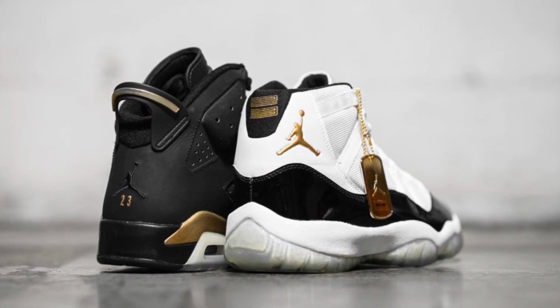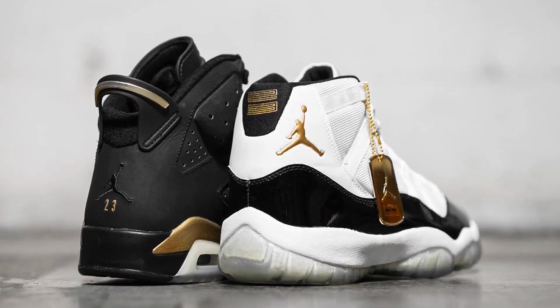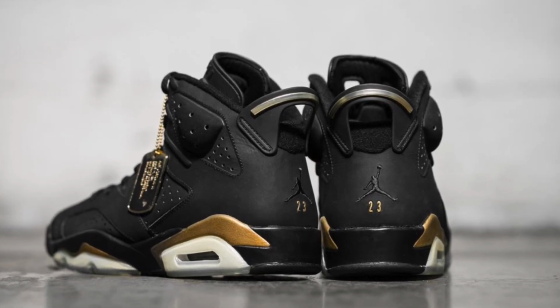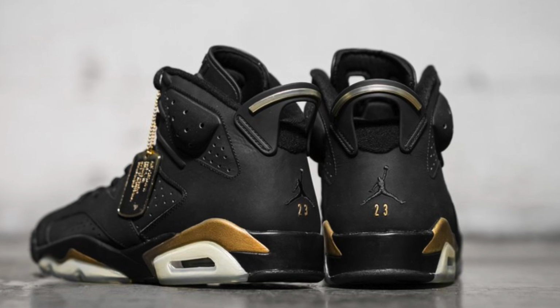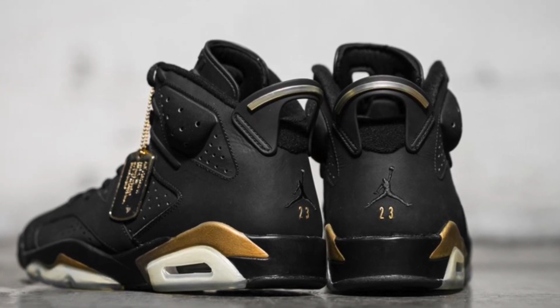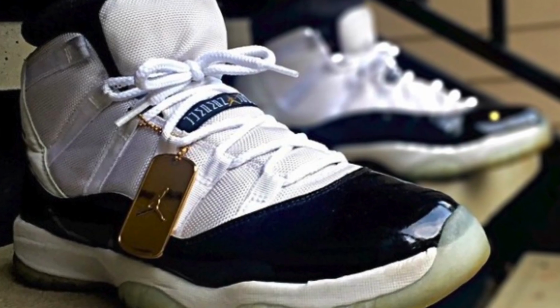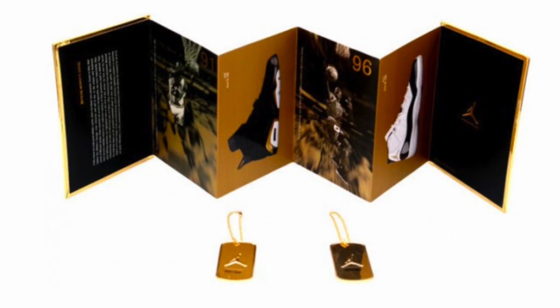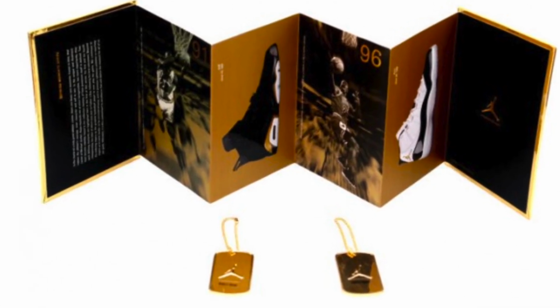For me personally, though, the number 1 spot for this countdown definitely goes to the Air Jordan 6 and the Air Jordan 11 Defining Moments pack, or DMP. This pack was so sick back in the day, how it had the gold accents on the black kind of nubuck suede Air Jordan 6, really solid looking 6, and then you had the Air Jordan 11. It looked kind of like a Concord 11, but it wasn't. It had accents as well. It had some hang tags on it and a little booklet with the pack.